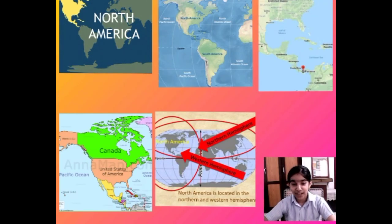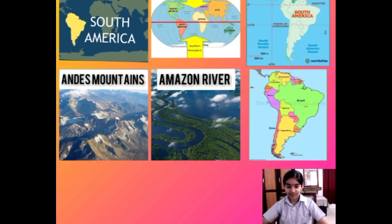North America. North America is the third largest continent of the world. It is linked to South America by a very narrow strip of land called the Isthmus of Panama. The continent lies completely in the northern and western hemisphere. It is bordered to the north by the Arctic Ocean, to the east by the Atlantic Ocean, to the southeast by South America and the Caribbean Sea, and to the west and south by the Pacific Ocean.